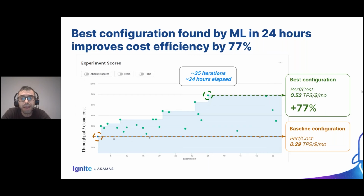If we look at the baseline configuration, which corresponds to the initial sizing of the microservices, this configuration has a cost efficiency of 0.29 transactions per second per dollar per month, while the best configuration that machine learning found, tuning the microservices resources, achieved 0.52 transactions per second per dollar per month. So a pretty significant improvement.